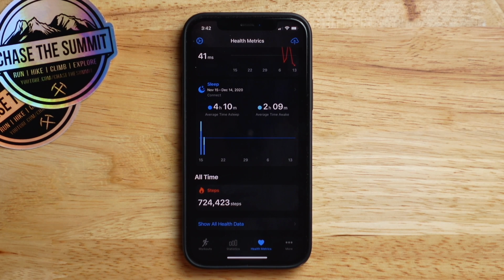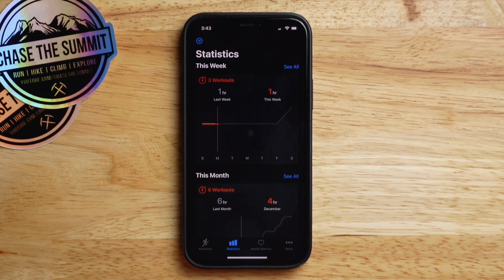And at the very bottom here, you've got your sleep data, which is really nice because I don't really love how Apple displays sleep data. It's telling me here that I get about 4 hours of sleep per night. That sounds about right. You've also got the statistics tab here, which breaks down your workouts from the past week, month, and year. It also gives you things like your total distance year to date.